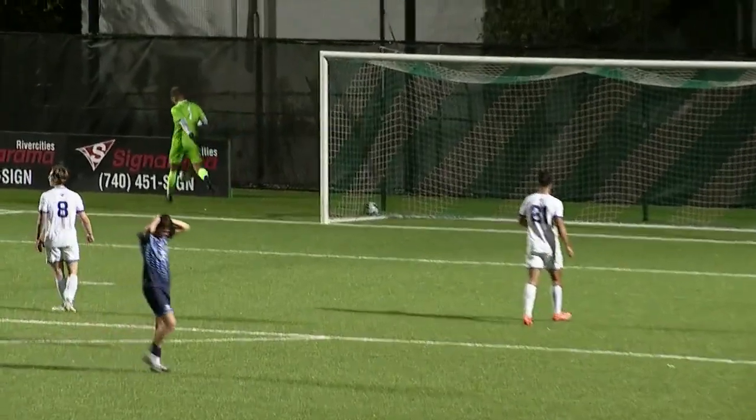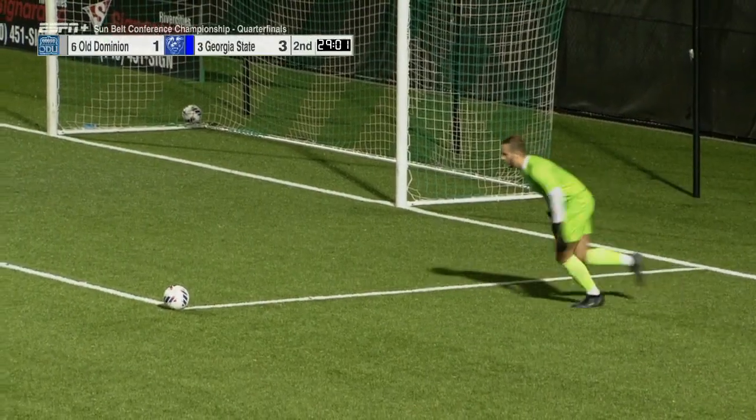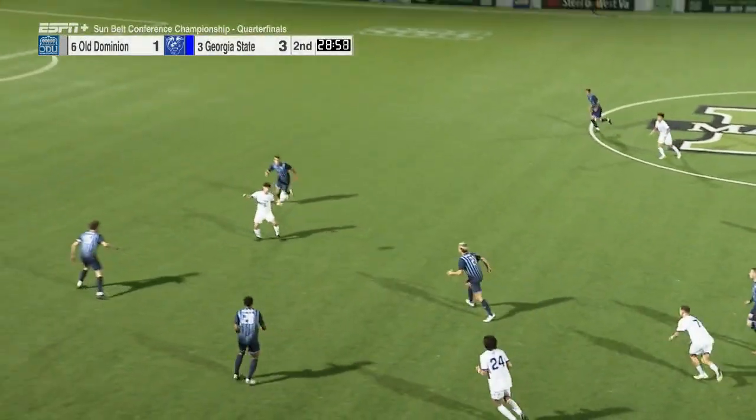Now look here at this shot hit wide. Looked like that was Joshua Fox. No, my apologies, Michael Eberle that was.